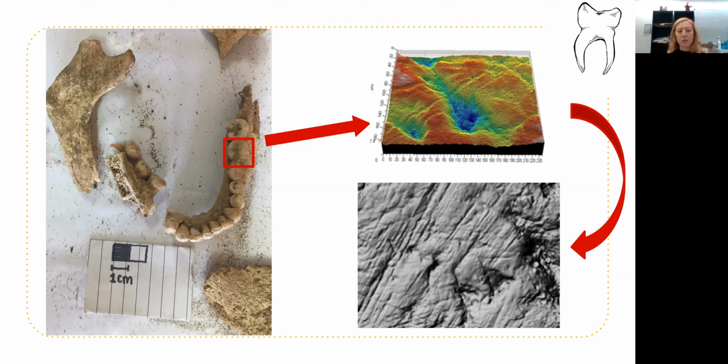So on the screen, you'll see the same dentition from the previous slide, and the red square that's highlighting the occlusal surface of the second mandibular molar. And then that small, tiny microscopic portion gets scanned. And this is what this really colorful 3D image on the top right represents. And then the black and white 2D image of that same surface is created to show us how the microscopic features on the occlusal surface are left by food and grit that gets accompanied by the food that we're chewing and eating.